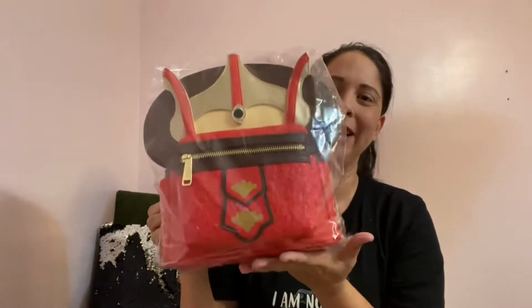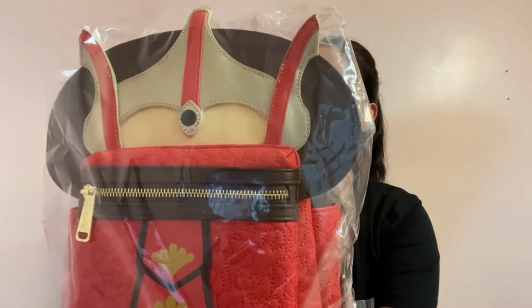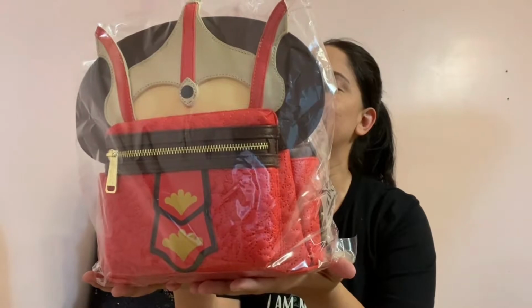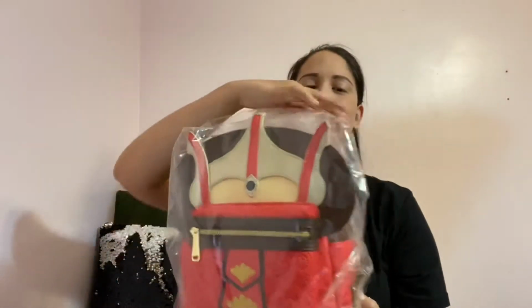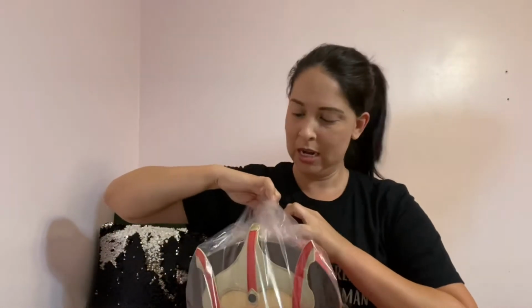So this is the official Padme Amidala, it's called the Star Wars Women of Star Wars Cosplay mini backpack. So let's take it out of the plastic and see what's inside. To be honest, this is not my favorite Amidala look. As a queen, I think the only one I absolutely love of her royal looks is the one at the end of season one, of episode 1. But again, I so rarely get merch for her that I couldn't resist.